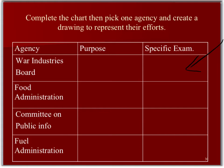For example, the Food Administration, one of the things they did was meatless Mondays. And so you could put that in for a specific example. As you follow through the other slides, you will find the answers. So if you'll just copy those down in the chart, then you will have these for your notes.